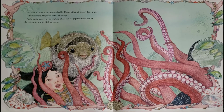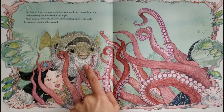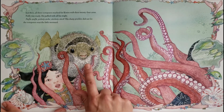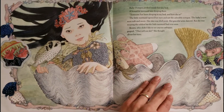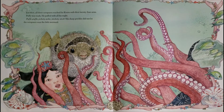Puffy was ready. He puffed with all of his might. If you've ever seen a pufferfish, when they get upset, this is what they look like. When they're not upset, they look so gentle and so cute. But this is what you have to watch out for. Puff up, pokety poke, stickety stick. His sharp prickles did not let the octopuses near the little mermaid.